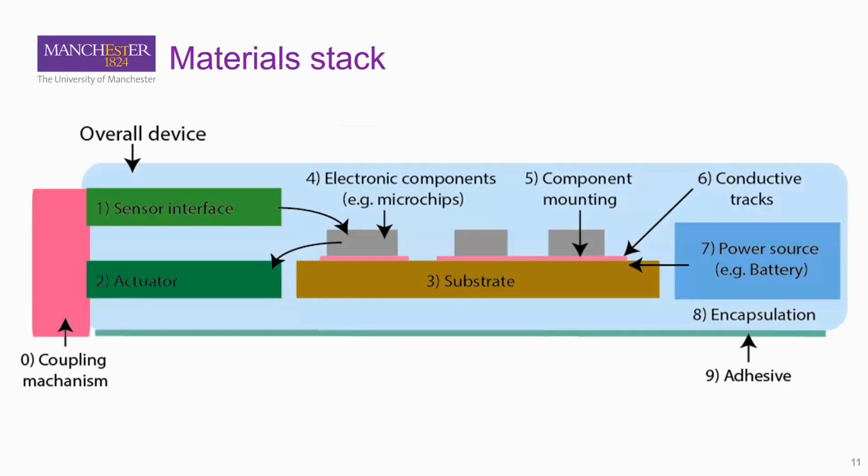Just to say briefly, if we look at one of those epidermal tag type things, this is my cross section of that. And I think we've got 10 different materials areas to be working on here. In terms of biodegradability at the moment, I'm principally looking at the substrate, number 3 there, and the electronic interconnect for conductive tracks, number 6. And of course, it's really tough, because until you tick all of the boxes in terms of biodegradability, you've still got some bits like your microchips. Say we're doing a hybrid integration approach, so we've got bog standard microchips that, even if the substrate is biodegradable, are still going to be left behind. It's going to be a long road to tackle transient electronics in all of these different areas.